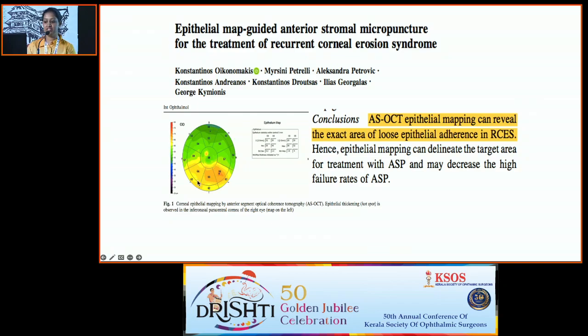So this is an epithelial mapping which can be done within 5 to 10 seconds, which maps the thickness of the epithelium in the entire area of 9 mm, and in the region of RCS, which you would see on slit lamp. Sometimes even on slit lamp, you cannot identify the area of RCS if the patient is not presenting in acute condition. On an ASOCT epithelial map, in that region you would see areas of thickening. These are known as hotspots. These have been used previously in study to delineate the area of RCS.